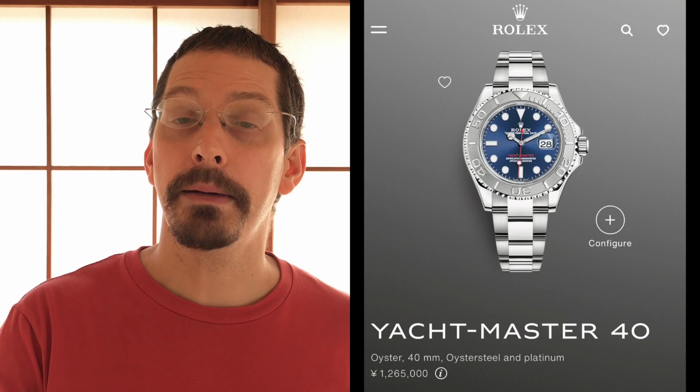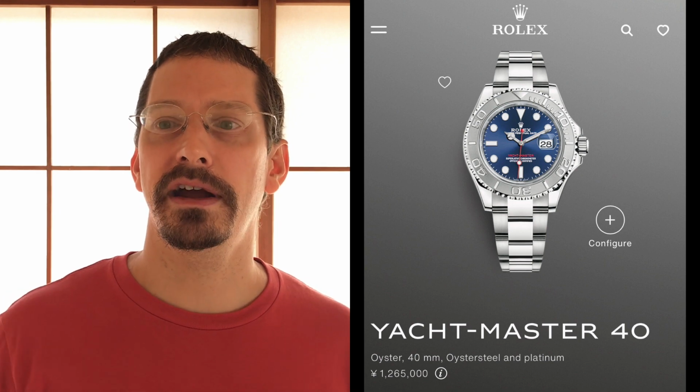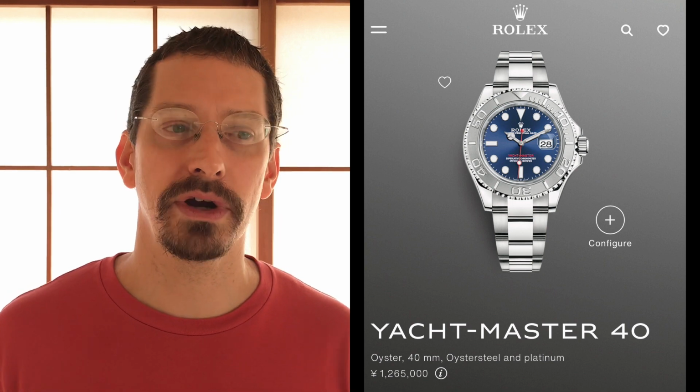All right, now we get to the pinnacle of my choices, and the Yacht Master 40. You could go blue dial or the rhodium dial, which they've actually changed to the slate dial. Now, some people have talked about, is it just a name change, or does the dial actually look different? And apparently it looks slightly different. So goodbye rhodium dial, Yacht Master 40. Hello slate dial. So you could go with something like that. It's got the platinum bezel, beautiful polished parts, brushed parts. It's a fancy looking watch. It totally looks like a dress watch. But again, you've got the bezel, you've got the functionality there, and that would be a great choice right there.